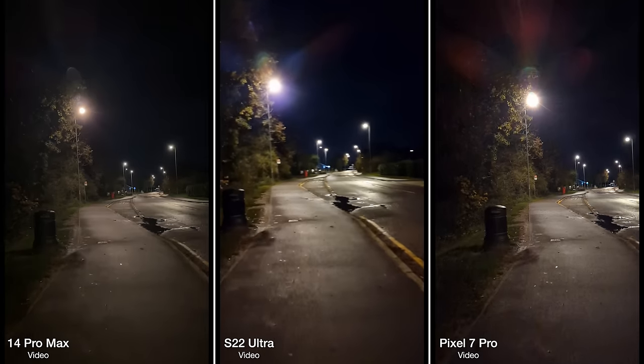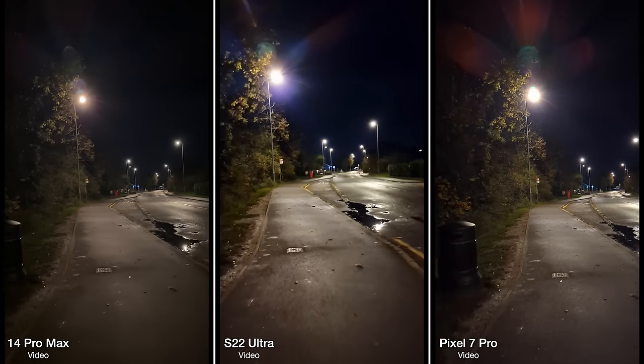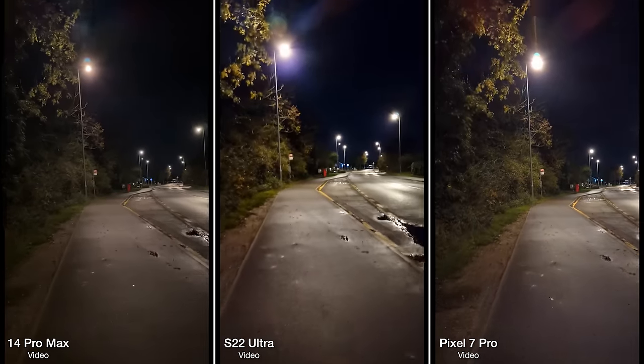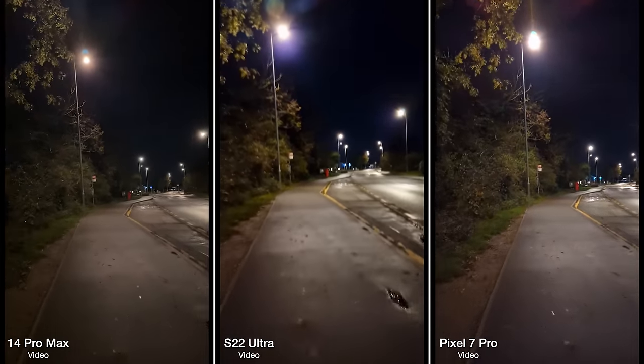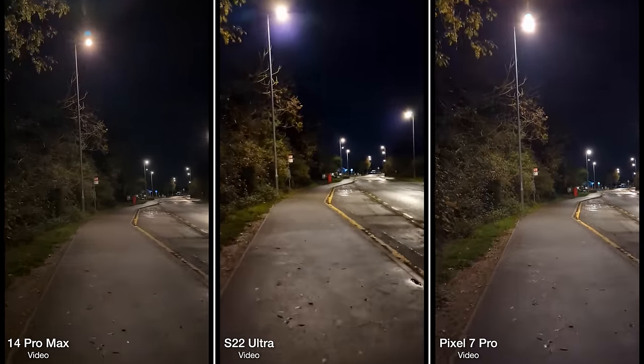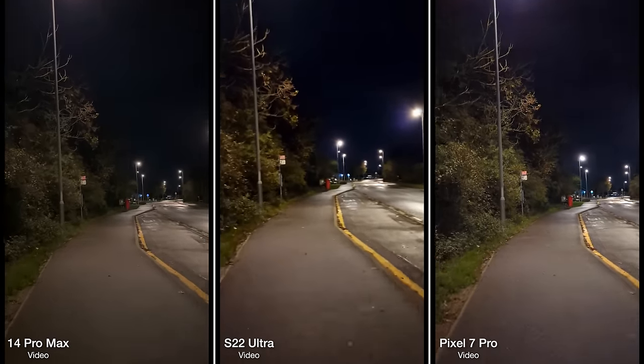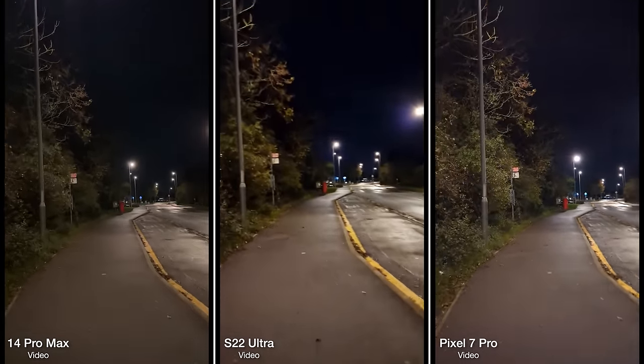With low light video, there's a pretty obvious difference in quality. The Ultra is really struggling here with the autofocus, the image resolution, the highlights. It's obviously bad. The Pixel is doing pretty good, but the overexposure to compensate for the lack of light results in a noisy image, whereas the Pro Max video is super clean and handles the exposure really well.